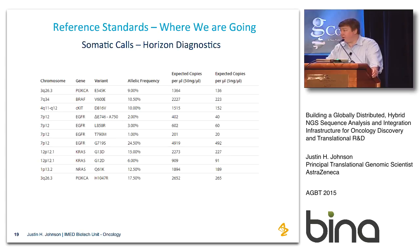But there's still gaps to be filled. So internally, what we've been doing is actually working a lot with the IDT Horizon reference standards. These are known cell lines that are spiked together to give you known mutations at specific allele frequencies. And these are from FFPE, so although not truly the ancient FFPEs that most of us work with, we've seen some really nice results.